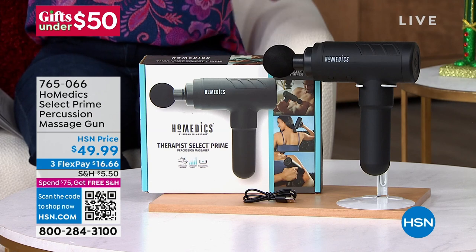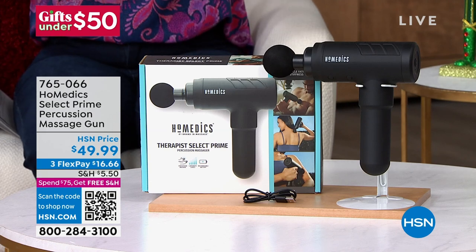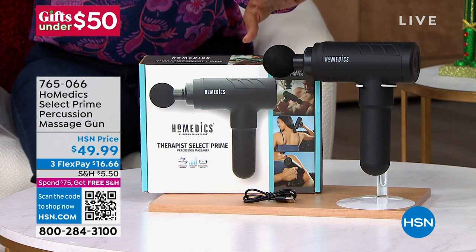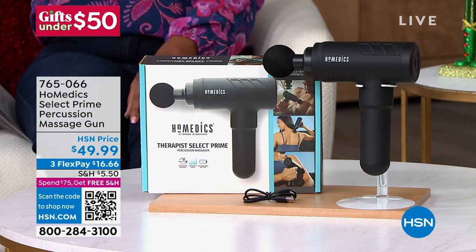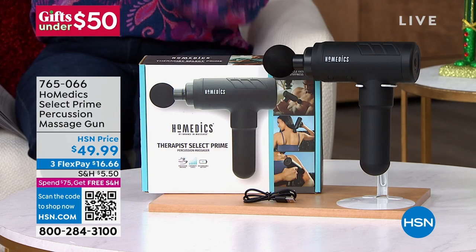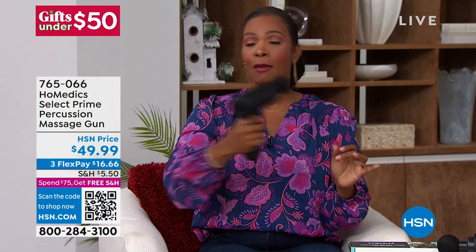You can find lots of them out in the market. They'll have lots of attachments and lots of contraptions. I don't think you need all that. I think because of how easy this is to use, you pick this up, and you're going to say, why did it take me so long to get one. Please call us. Please shop on hsn.com and wherever.